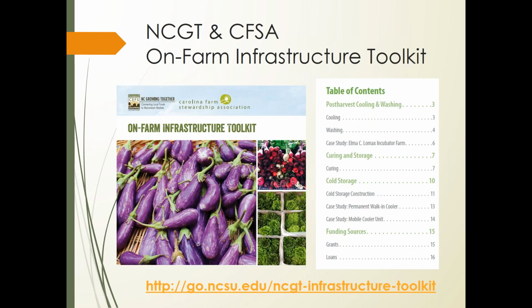Before we close out the training, I want to make sure that you're aware of several resources that you can use to learn more about best practices for installing this type of storage on your farm. One is the on-farm infrastructure toolkit that Craig mentioned at the beginning. You can see from the table of contents here what it's going to have in it. There are case studies from North Carolina farms demonstrating these different types of units being constructed on different farms for different usage. You can also look at storage that involves cooling and washing elements as well as funding sources and grants and loans.